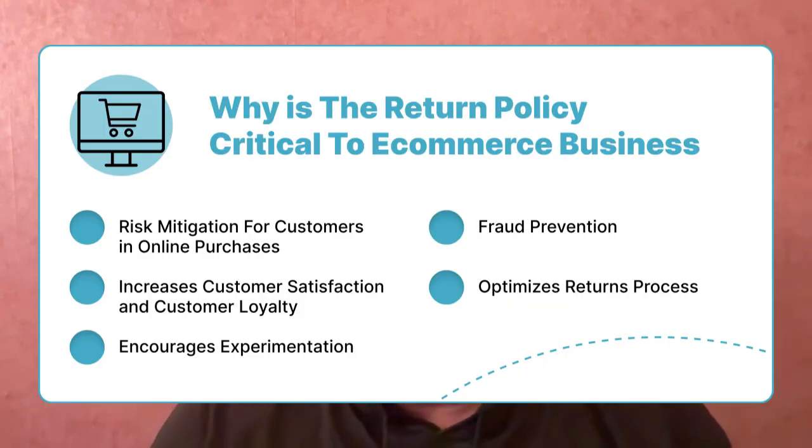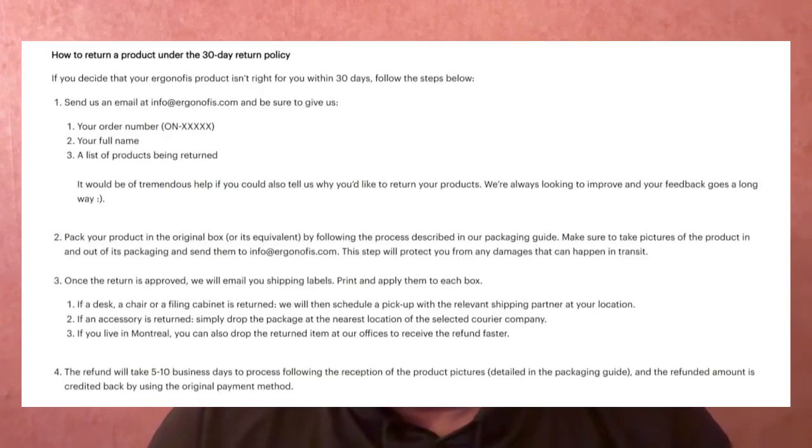Next, you want to highlight the benefits. Instead of just listing rules, emphasize how your policy benefits the customer. For example, "30-day worry-free returns" sounds much better than "returns are accepted within 30 days."